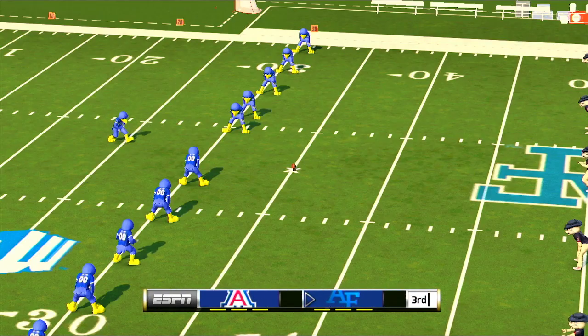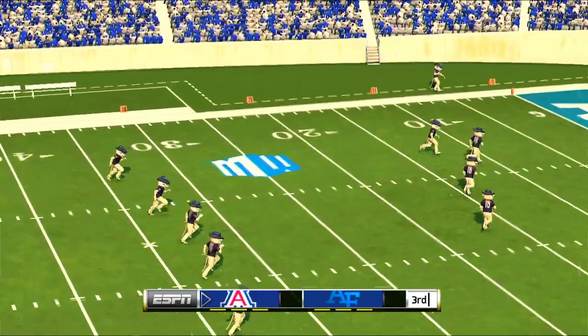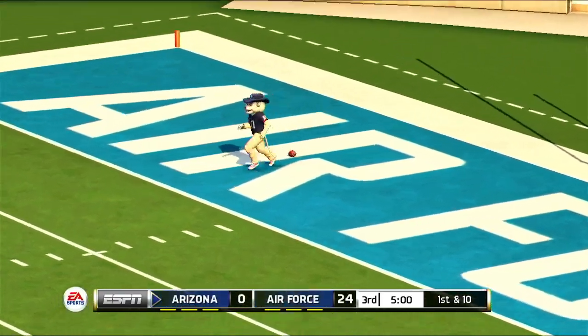Welcome back, everybody. Second half action about to begin. He sends this one deep. This one's going to be down in the end zone for a touchback.